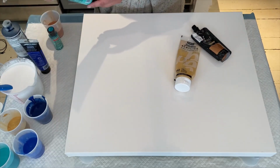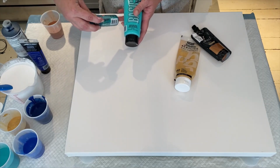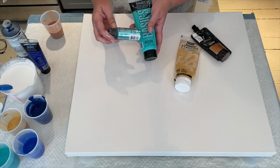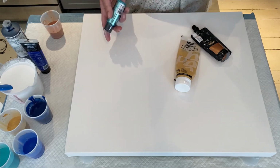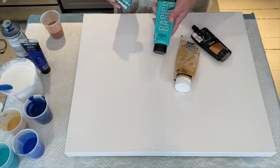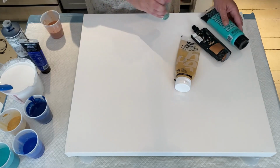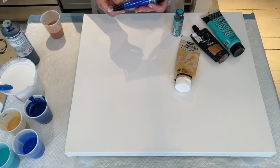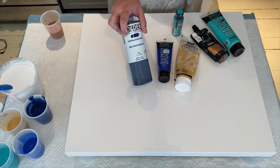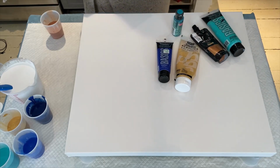I'm also using Bright Aqua Green mixed with, oh gosh, Metallic Aqua Marine from Craftsmart. These craft paints are really good when you mix them with a heavier bodied paint, and they add a little extra to it. I have Liquitex Ultramarine Blue. I also have Anthraquinone Blue by Golden. This is their fluid acrylic. I love this color. Oh, my favorite.